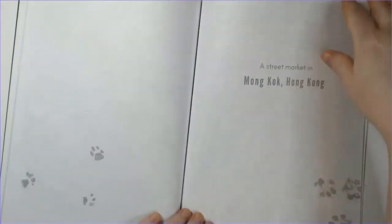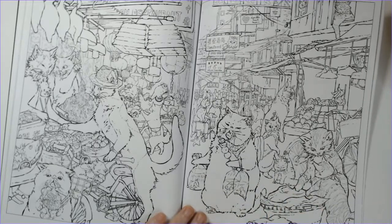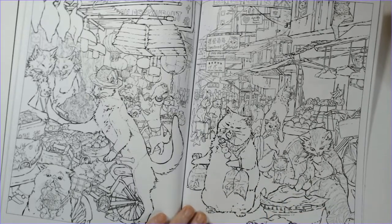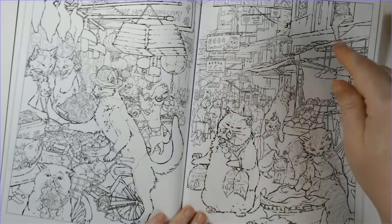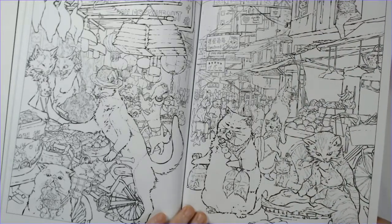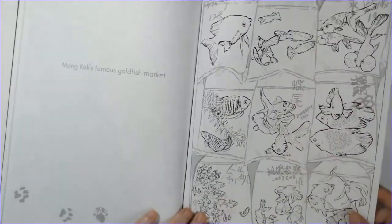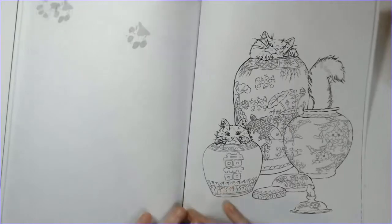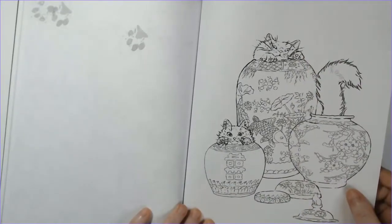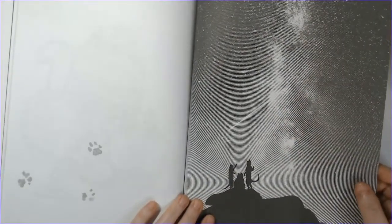Absolutely. Hong Kong street market. Now this is a busy one. This might be the busiest one in the book. This would take a long time for me to be able to pick out what belongs to what, just so I color it right. But incredible when it would be done. It's incredible now, but can you imagine? One of these days. I love them in the little pots. And the little tail sticking out of this one. It's just so cute.